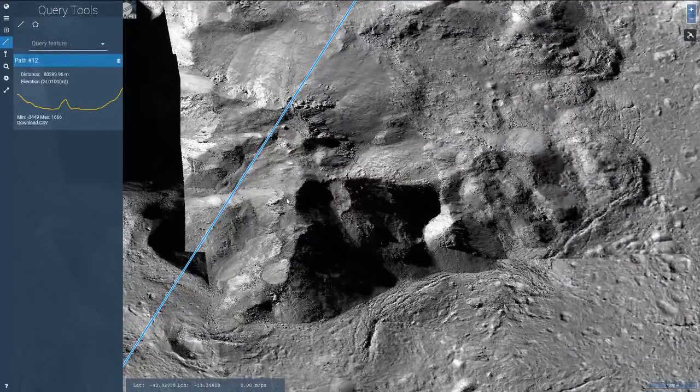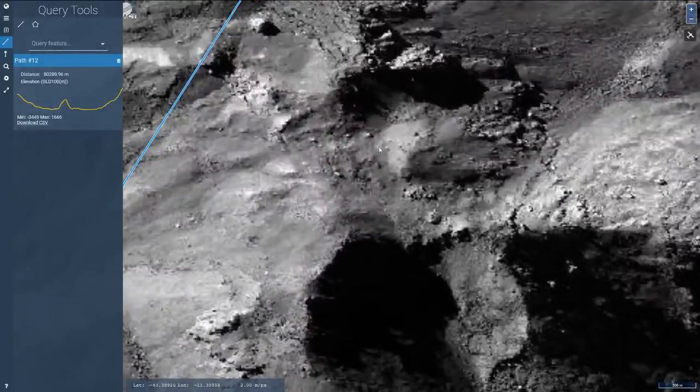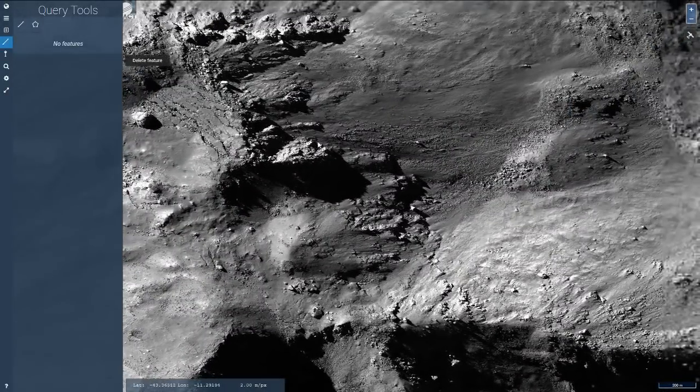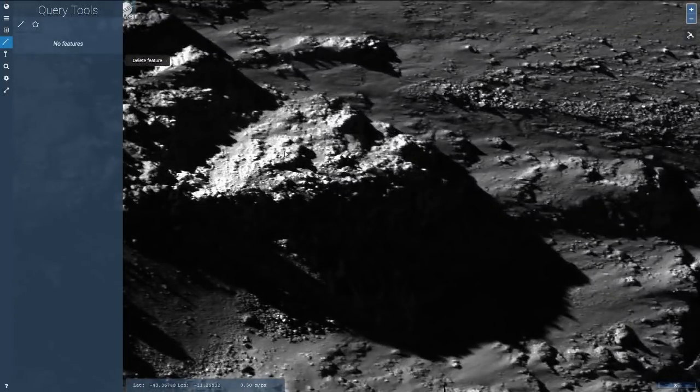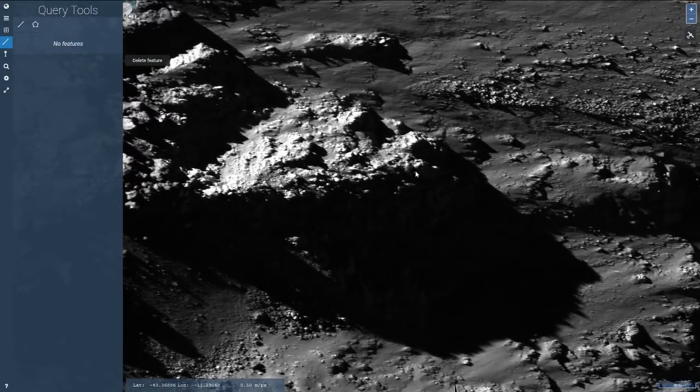Now, I want you to also look at Tycho's peak here. There's something to look at. I'm going to get rid of this guy for now. Check out this area right here. Look at these features. Now, guys, look at how far we are zoomed in. This is just one little spot of the peak. One little area. That's right. We're at half a meter per pixel.